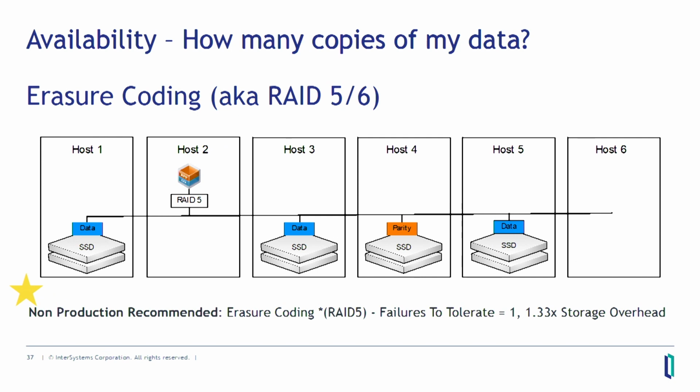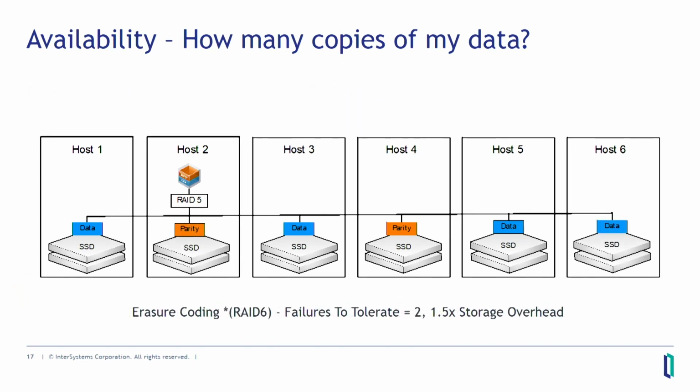So with erasure coding, this is RAID 5. It spreads out the data, but what you get here, as you can see, is a much lower storage overhead, 1.3 times, because the way RAID works, it's not mirroring everything, it's just spreading it out and writing a parity bit. If you have a network failure and this gets isolated, that data can be rebuilt somewhere else after a certain time, and then it's all available again. So that's what we recommend for your non-prod, dev, anything that doesn't need the high I/O requirements. And RAID 6 is just adding another server.